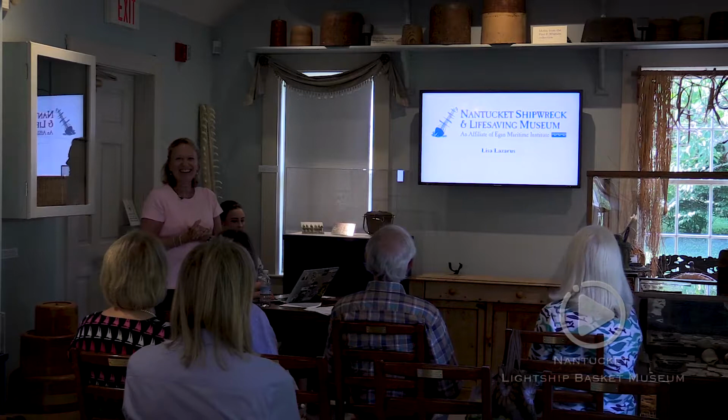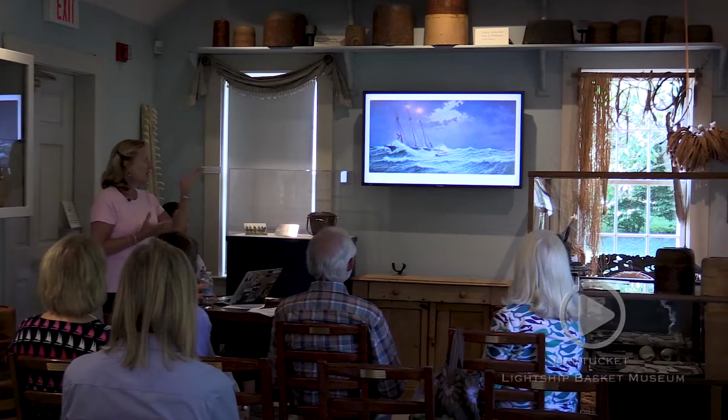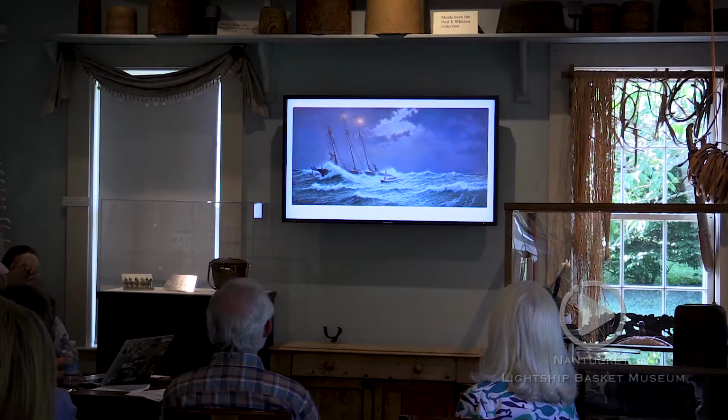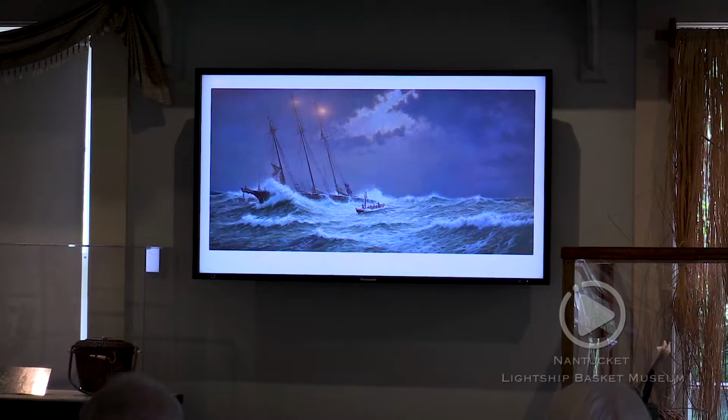Two of the shipwrecks that we really focus on throughout the year, and in all years, not just this year. One is the H.P. Kirkham. That's a painting by Rodney Sharman of the H.P. Kirkham. It was a ship coming from Halifax, going to New York with a cargo of fish in 1892.